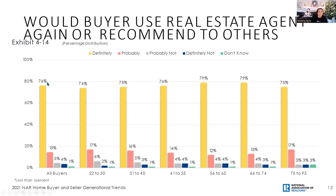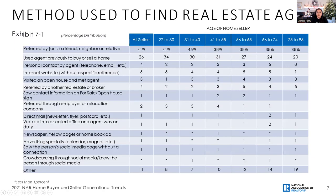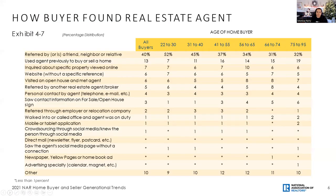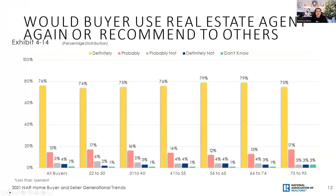76% of buyers said that they would use their real estate agent again. But how many buyers actually did? 13%. Big discrepancy. And that's because people close, and then they stop talking to their people. Don't do that. I was notorious for that. Please don't do that to yourself. Learn from my mistakes. All right.